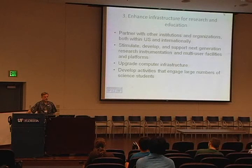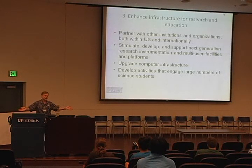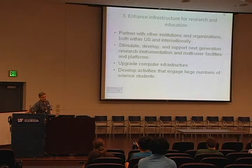Anything that you do that upgrades or innovates in computers can be promoted, not to the general public, but to the larger community, and you can tout that and use that as part of your broader impact plan. Develop activities that engage large numbers of science students through lectures, outreach activities, etc.